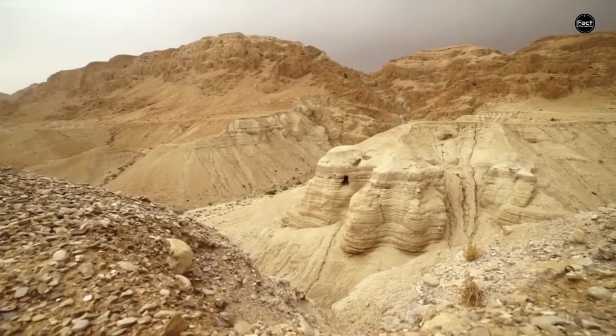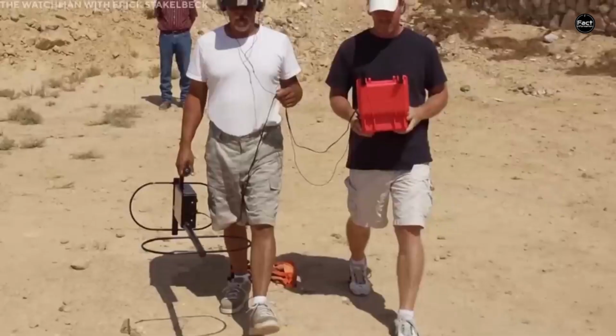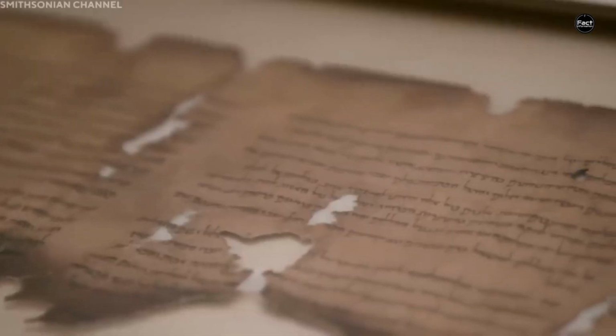The scroll dates back to the 1st century CE and is believed to have been created by a Jewish sect called the Essenes. The contents of the Copper Scroll are markedly different from the religious and philosophical texts found in the other Dead Sea Scrolls.